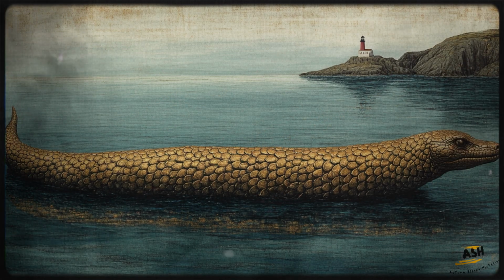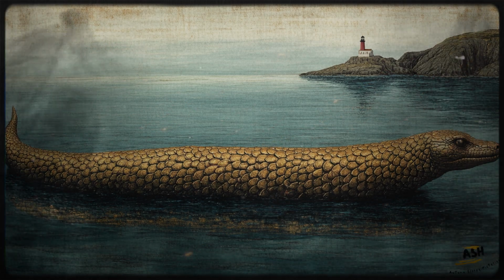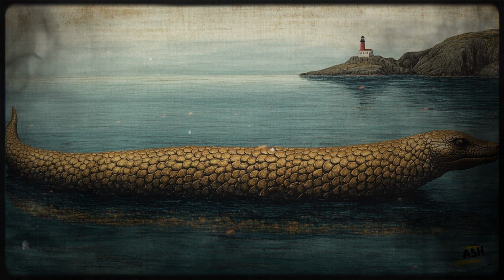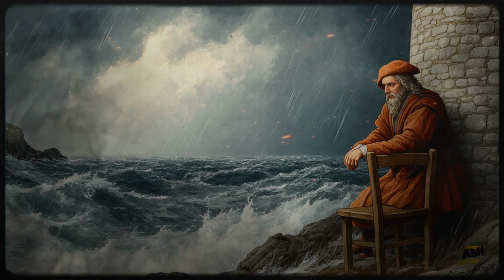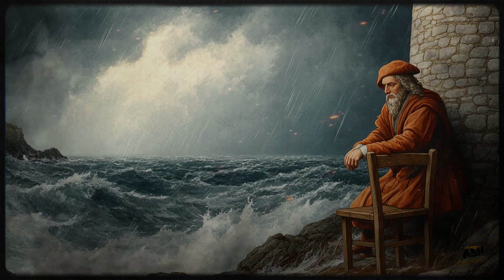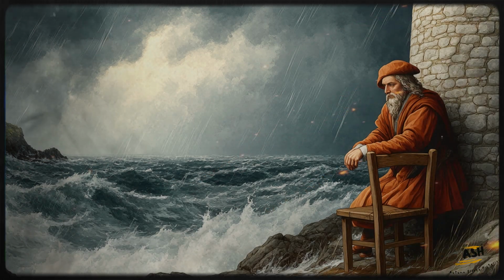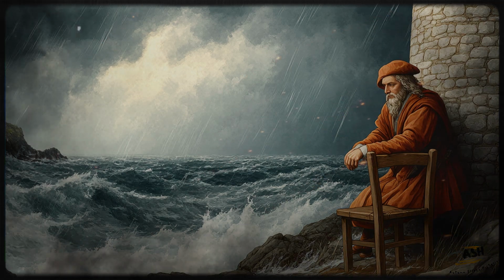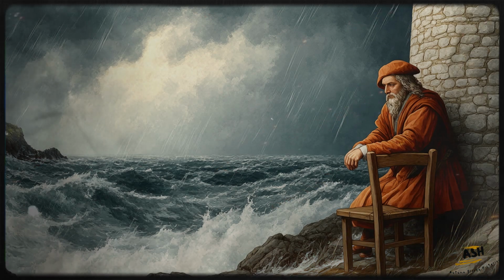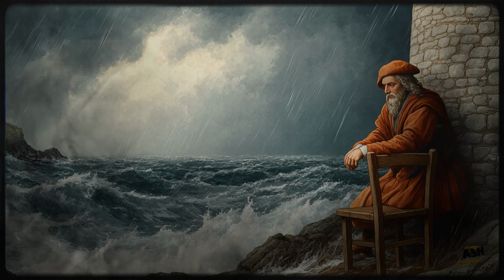You show your replacement where you've stored the emergency rations, how to coax the best flame from the stove on a damp morning, which window rattles the most in a southerly gale. You share the little bits of local knowledge that aren't in any manual. The best spot to watch for seals, the particular way the tide rips around the western rocks, the fact that the third step on the spiral stair always creaks, no matter what you do. It's a download of lived experience, a condensed apprenticeship.